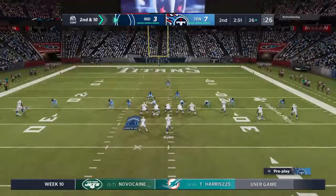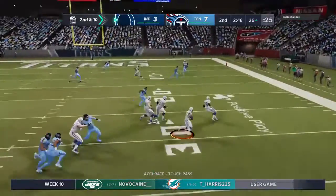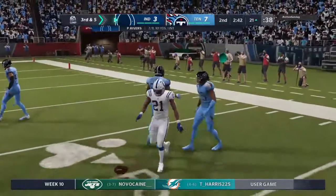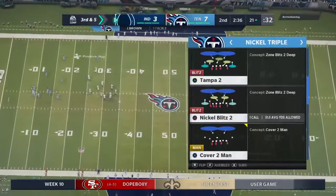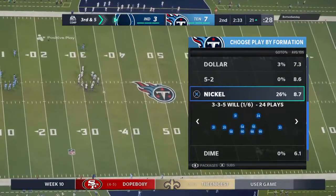Rivers incomplete on first down. Here's second and 10. Now he's going to swing this one out to his running back. 5 yards. Now it's 3rd and 5. For a second there, I thought that might break big. Screen pass. Looked like it was coming together. Looked like there was an opening. Still, ended up with a solid gain.